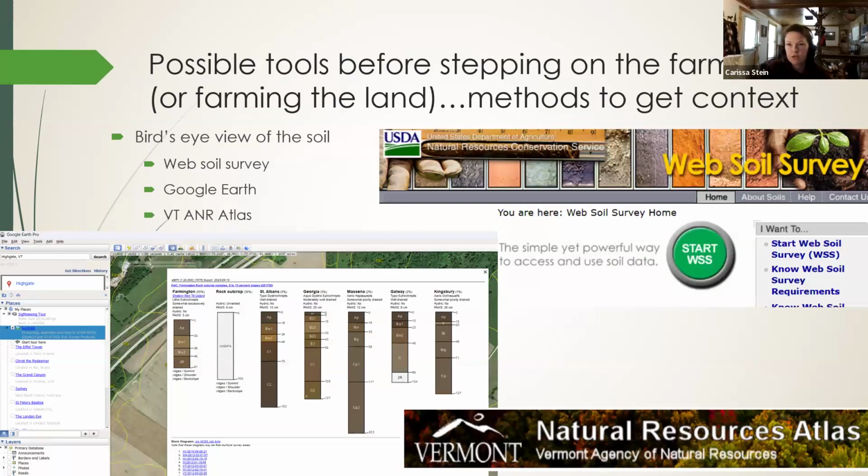You may have heard of Web Soil Survey. I'd like to introduce a couple other aspects of how you can actually assess the soil, or at least the context of the farm before you go out. Why I say this is because it's going to give you a bird's eye view. So before you step on the farm, before you make either a prescription or even put the shovel in the ground, the additional broad context of the landscape can be extremely helpful, or at least I find it helpful from my personal perspective.